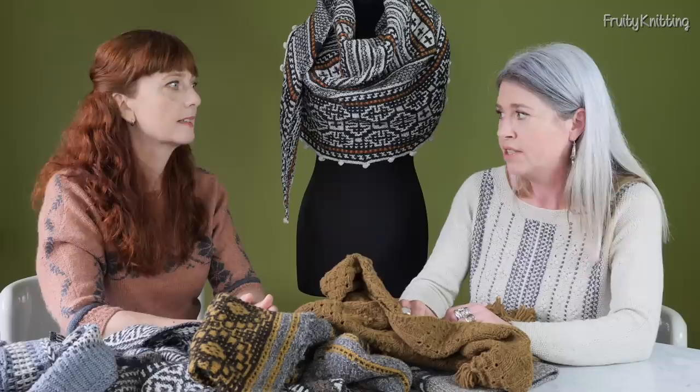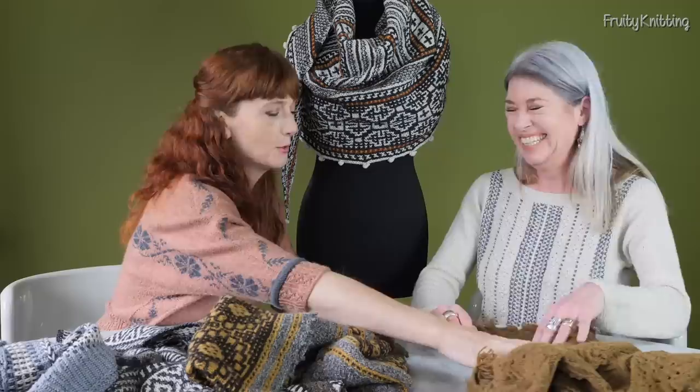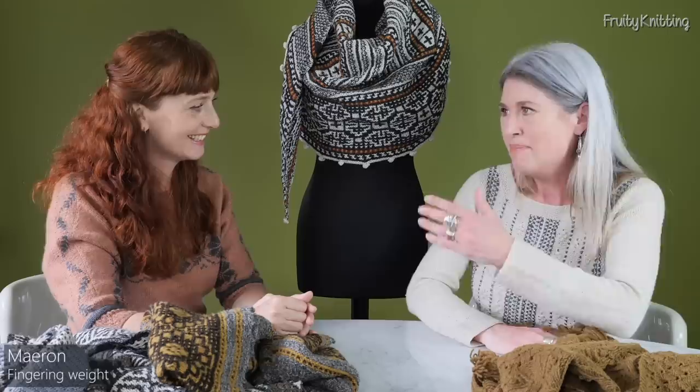Well, I know everybody is looking at you and saying, what is she wearing? You might describe this as porridge, but to me it is incredibly elegant. So just tell us briefly about what you're wearing. It's a bit of a spoiler, a little secret. It came off the blocking mats yesterday. It does not have a name, but I'm moving in this direction for the months to come.